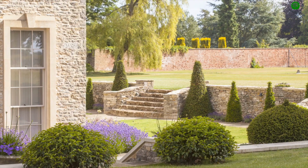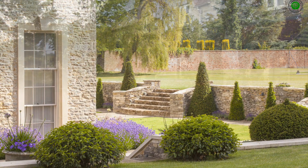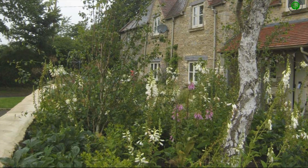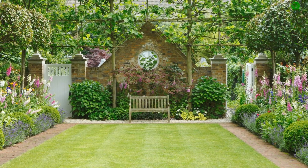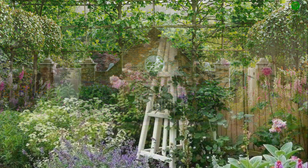The benefits of creating a formal cottage garden are plentiful. First and foremost, it offers incredible curb appeal, blending the rustic charm that many find so appealing with an undeniable sense of elegance and order. This design makes the garden feel more intentional and cared for, boosting the overall aesthetic of your home.